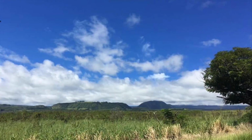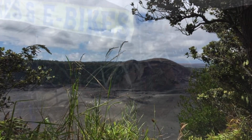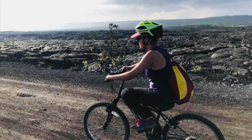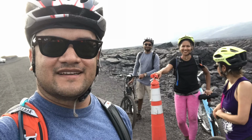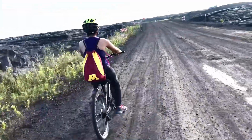We're driving to Kalapana from Volcano National Park to get to the trailhead, and it's going to take us about 45 minutes to get there. We have reached here at the Kalapana Trailhead. So from here it is 4 miles on foot or on a bicycle to get to the lava viewing area. We decided to rent bikes, which cost us about $5 each, and our bike rental came with a helmet, flashlight, first aid kit, and an extra bottle of water.